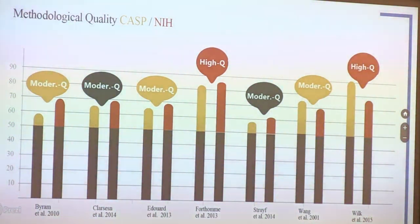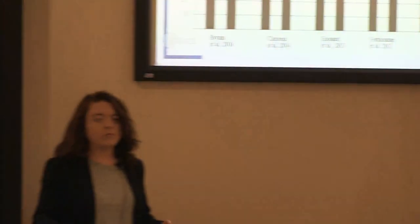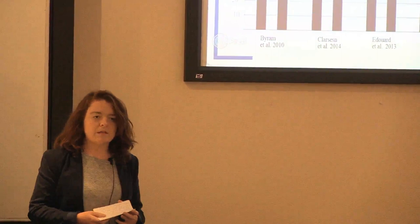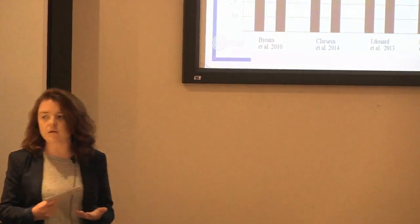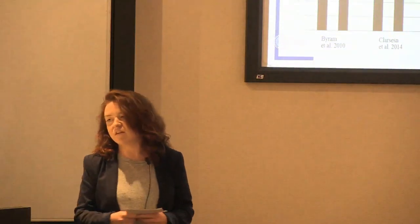As you can see, we had two high quality articles out of our seven, and then the rest were moderate quality. There were numerous reasons for lower quality, but one reason that stood out to us was that only two of the articles used multivariate logistic regression data, and the rest only used univariate, which means that they did not properly account for confounders, which would obviously affect the quality.